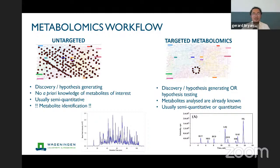The big downside to untargeted metabolomics is you need to be able to have a confident metabolite annotation or metabolite identification towards the end. So because we don't really know what we're looking for, we rely on the mass spec to tell us what these features are. And that being said, the last step, no, actually it's not the last step, but a very important step in untargeted metabolomics is identifying these biomarkers.